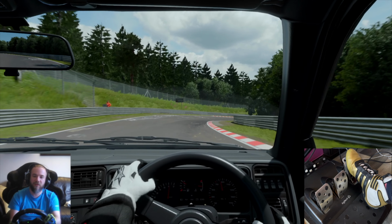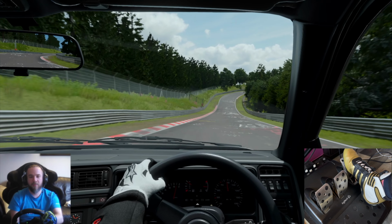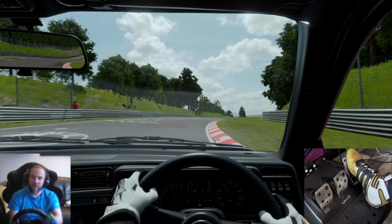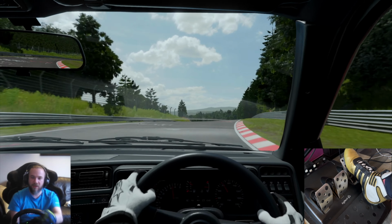Oh, a little bit of a slide as we went down to third. Gonna attack it through here. Might bump the limiter, not quite. Keep it nice and tight up over the rise. Don't want to run out too wide. And then downhill braking now. Keep it in third. Use the torque. There we go. Say hello to everybody hanging out at Brünnchen.